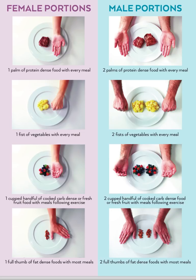And then your thumb-sized serving of fat is the other thing that's on the plate. So if you think about things like your seeds or your nuts, for instance, this example has some almonds, you can see the amount and how that is represented on your plate. For females, that is 1 thumb, and for males, that is 2 thumbs. So that's how you build your plate.